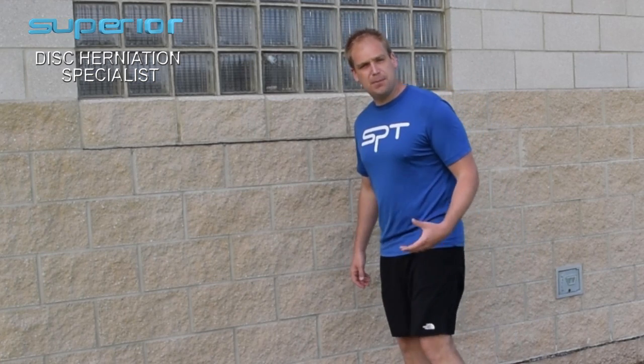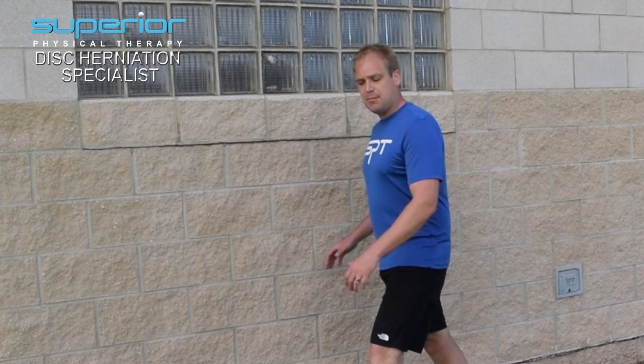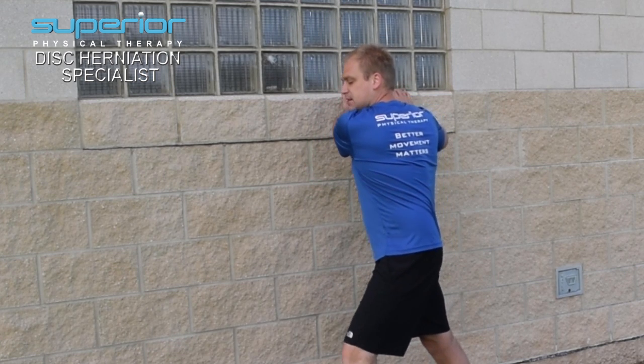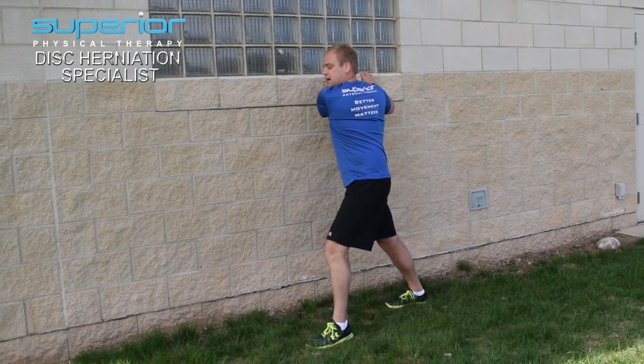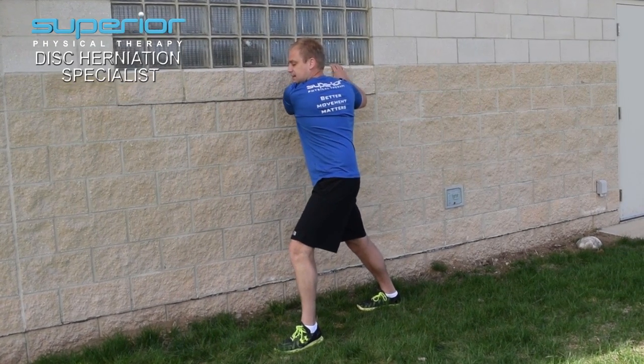So what I'm going to do here, I'm going to put my left foot forward and my right foot back. I'm going to put my hands to the right side here, which creates that rotation. And then I'm just going to gently let my left leg go forward and back. Now, as I'm doing this, I should feel tension in my upper spine, not my lower spine. I'm going to try 60 seconds.